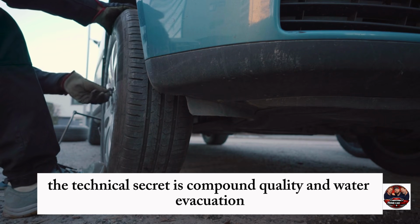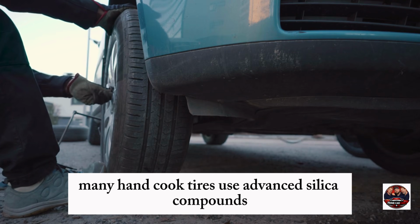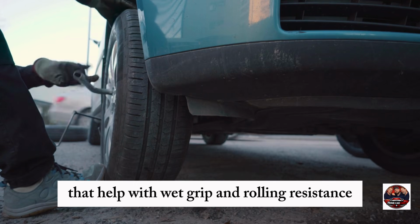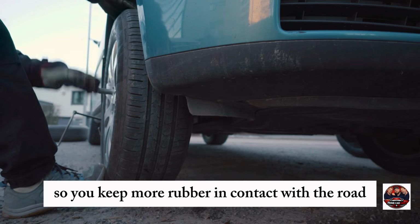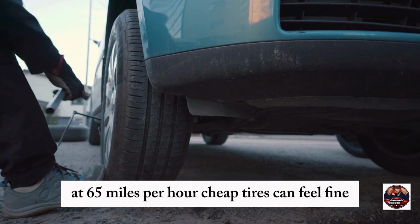The technical secret is compound quality and water evacuation. Many Hankook tires use advanced silica compounds that help with wet grip and rolling resistance. The tread grooves are designed to move water out from under the tire so you keep more rubber in contact with the road. That matters when you hit highway rain at 65 miles per hour.